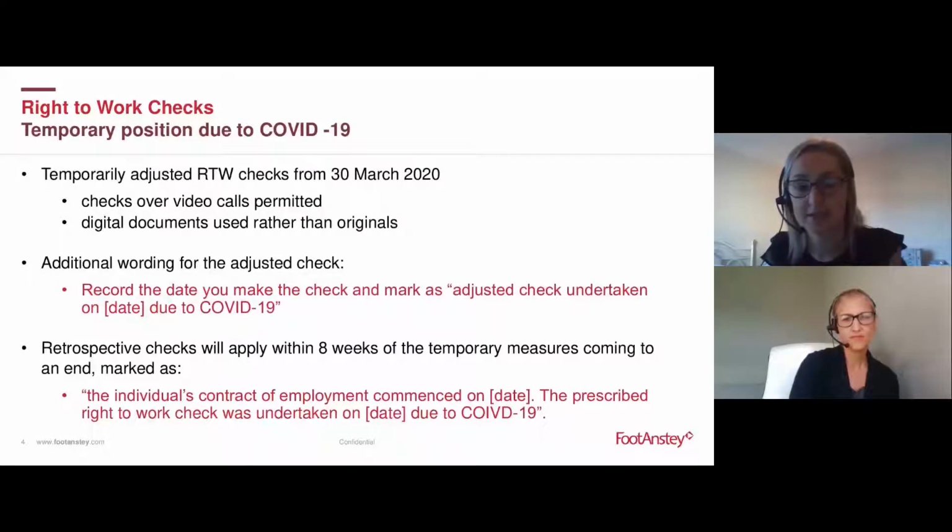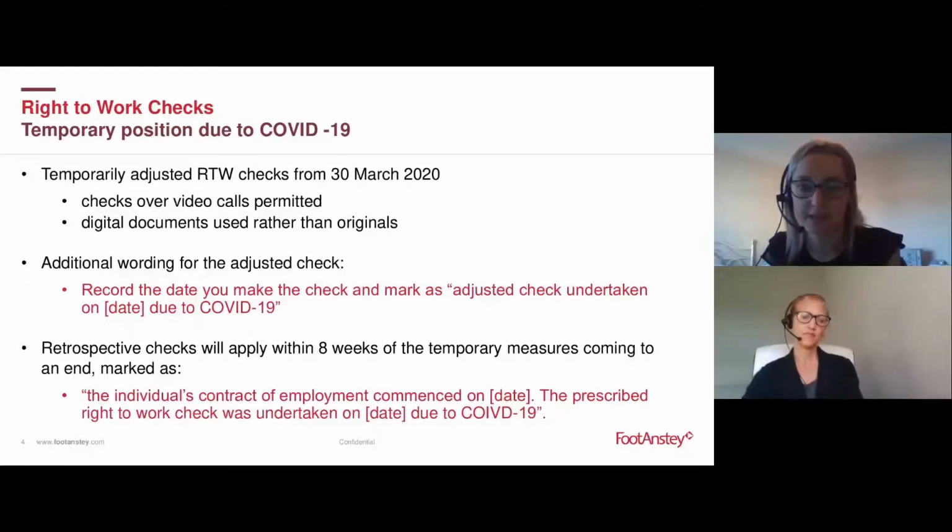For those of you that have undertaken the adjusted right to work check, please be aware that there is a retrospective follow-up check to be done. And that means you have to revert back to seeing the original and taking the copy. Those retrospective checks must take place within 8 weeks of the temporary checks coming to an end. My best guess at this time is that temporary checks are going to be in place at least until March, with furlough being extended. So I think there's likely to still be quite a lot of scope for you to do those follow-up checks.